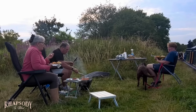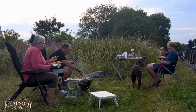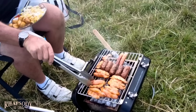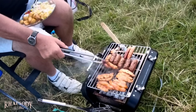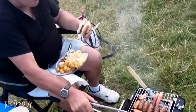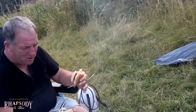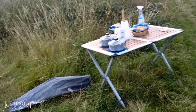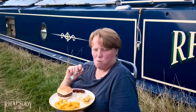That evening, when it cooled down a little bit, we had a farewell barbecue for Nikki as she was going to be leaving us the next day. You're doing a grand job there, Martin. Yep. Good old chicken. It's getting a habit now, isn't it? It is. Barbecue. Good habit. Have to do this in the winter. I'll miss this habit.